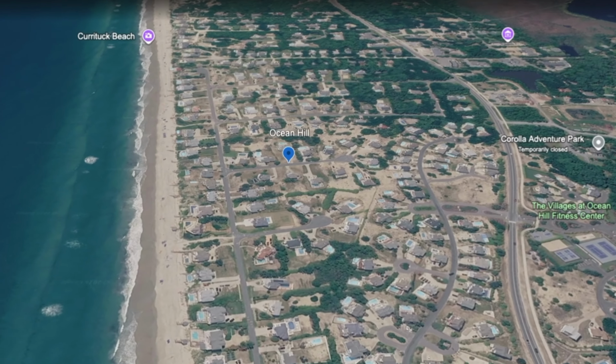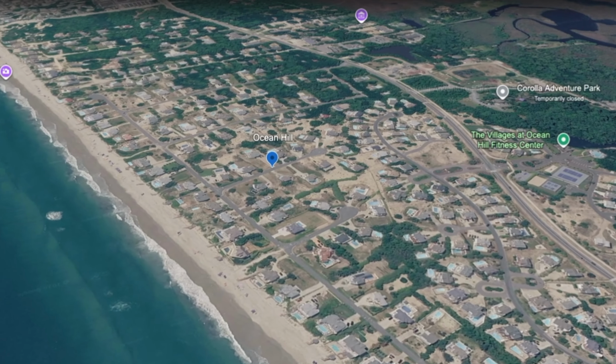Just north of Corolla Light, you'll find a much quieter option in Ocean Hill. Ocean Hill has some of the highest elevations in Corolla, providing spectacular views of the Atlantic Ocean and Currituck Sound. Large lots and high dunes define the area, offering a sense of privacy. Ocean Hill sits where the pavement ends and the four-wheel drive area begins, making it a prime spot for those who want easy access to see the wild horses.